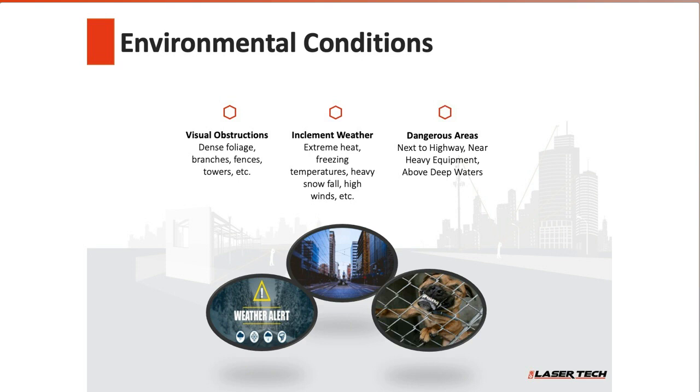I've kind of touched base already about dangerous areas, highways, the Doberman effect, also kind of crossing that fence. Who wants to be the mailman there? So those are big things that you've got. You've got a lot of different environmental conditions you run into.